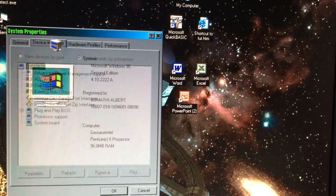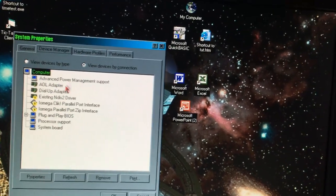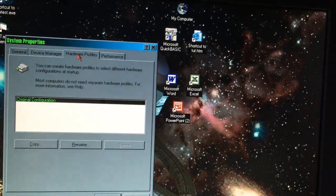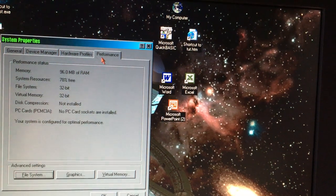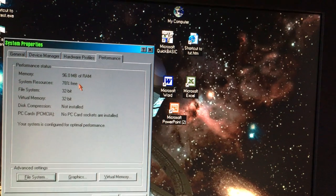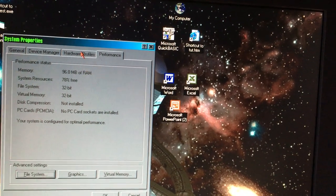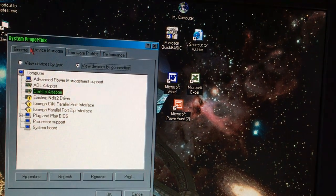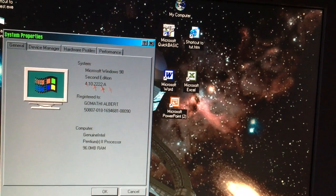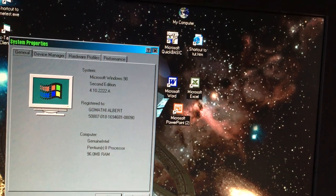So, device manager, pretty standard. Dial-up adapter, so that would be the phone line, basically. Performance, 96 megabytes of RAM, 78% free in terms of system resources, so not being used very much right now, and I don't have any programs open, so that would make sense. But yeah, this is Microsoft Windows 98 second edition, and 96 megabytes of RAM.